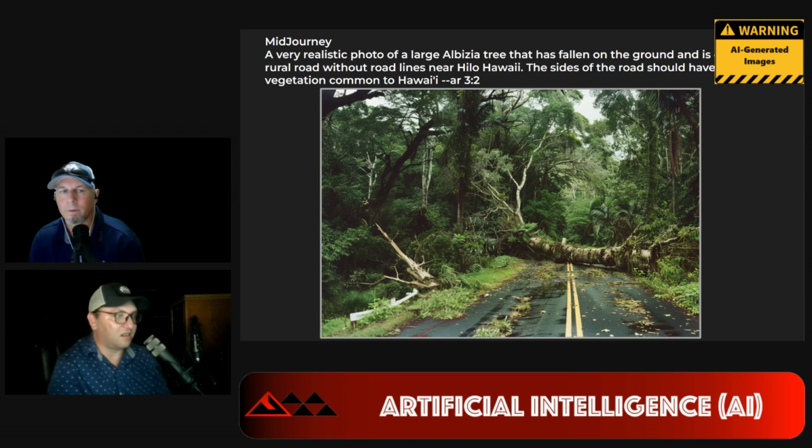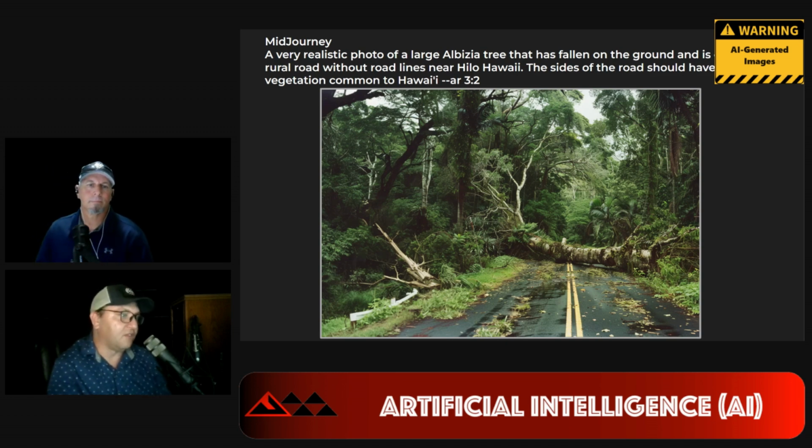The thing that's unrealistic is that double yellow line. This road does not have a double yellow line. So I wanted to get rid of that.